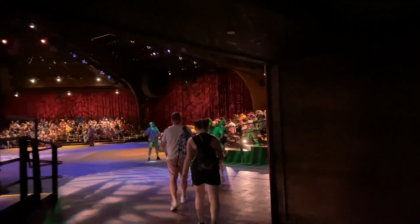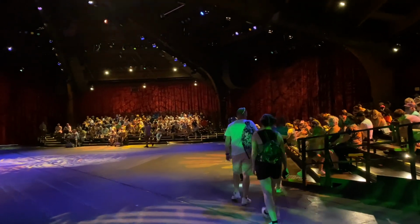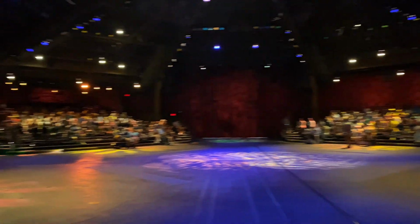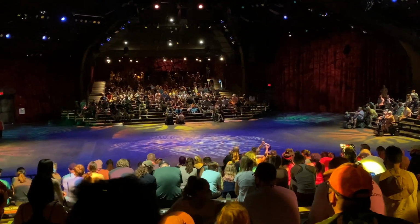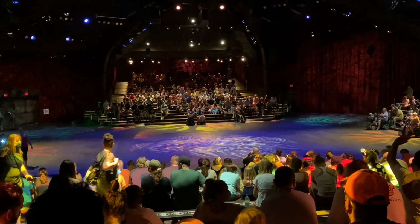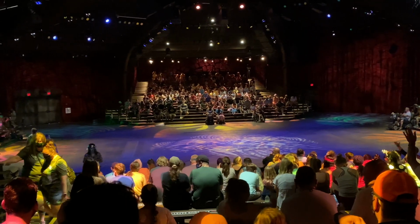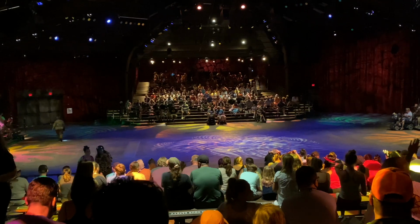The cast members are masked. There are sanitation stations as we go along. We're being pointed to a very specific location as we enter the theater. You get a sense of how the audience is spread out and how everybody is spaced in this theater setting. We're just waiting for the last few minutes for the show to begin. We get the final announcements, in English and Spanish, about photography, and then we are going right into the show.